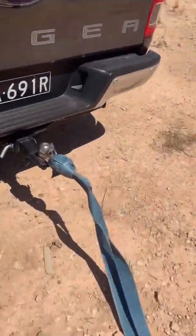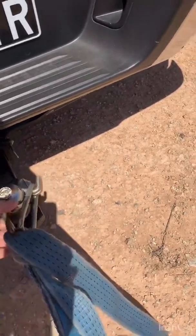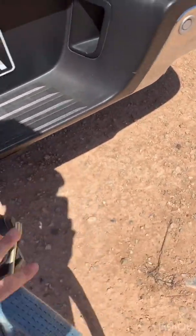So we'll get all this untied and then get the ute back around the trailer. Probably going to need 2 hands for this.